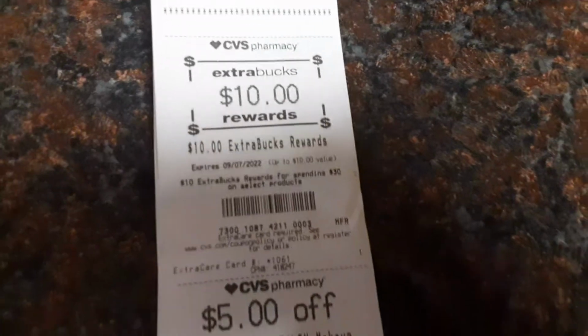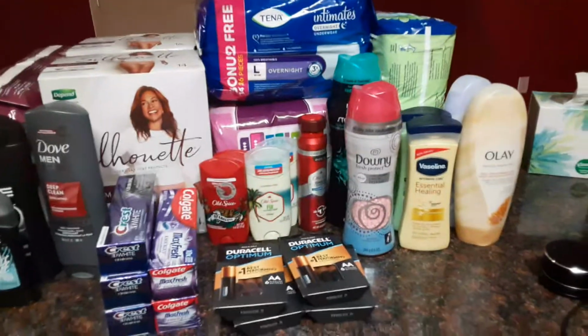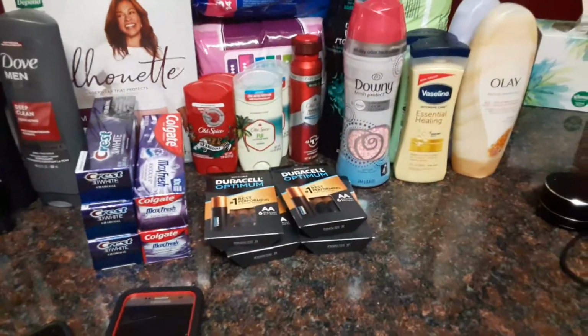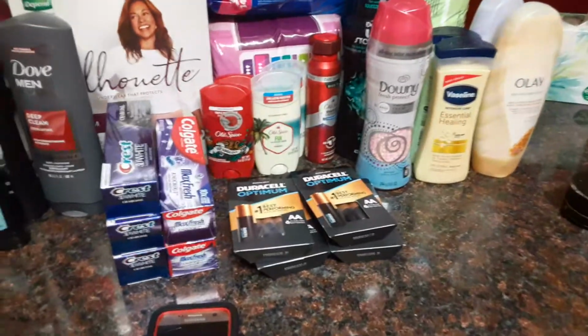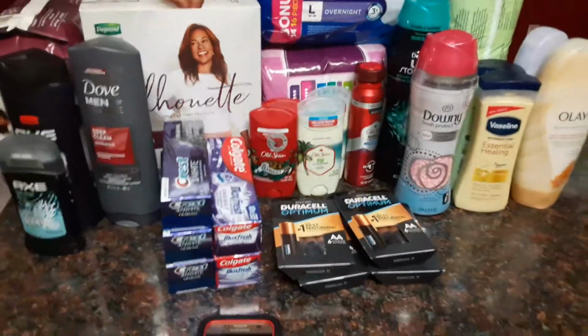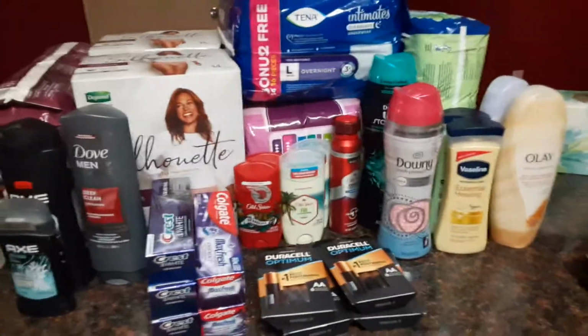The other ones go straight to my app. So this is my haul. I paid about $60 for everything. Not to mention the other $23 of everything that I got in the store waiting for me that I left, like my Band-Aids, my Sally Hansen, stuff to that effect. I'm going to tell you guys, coupon does work.